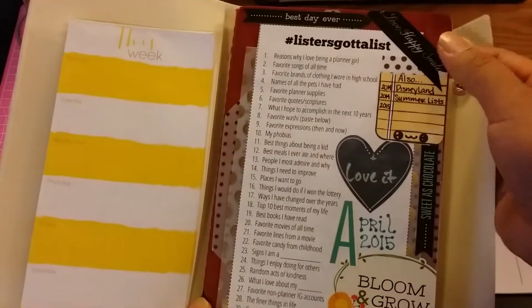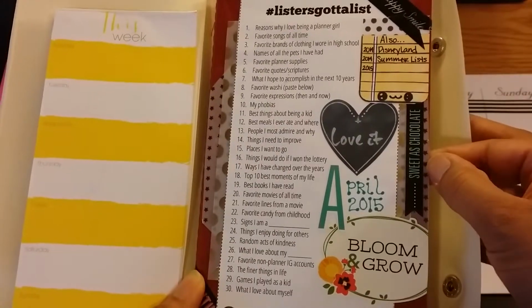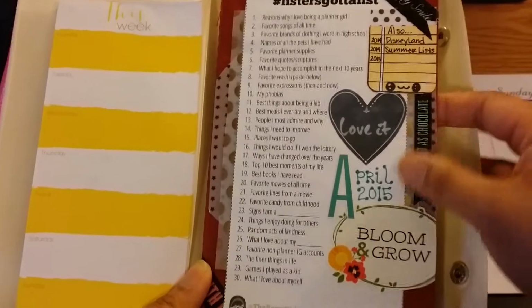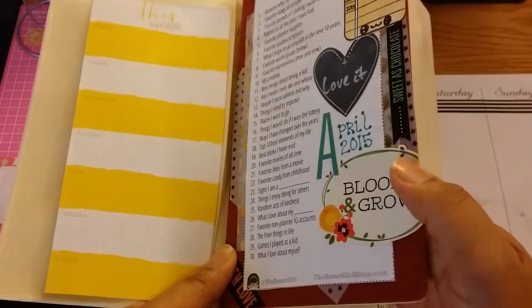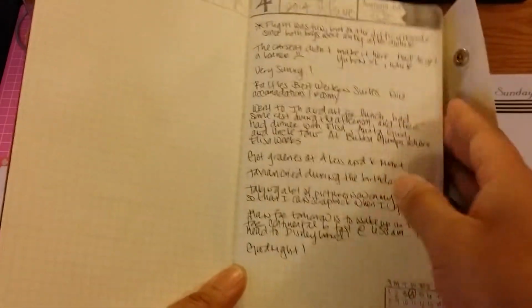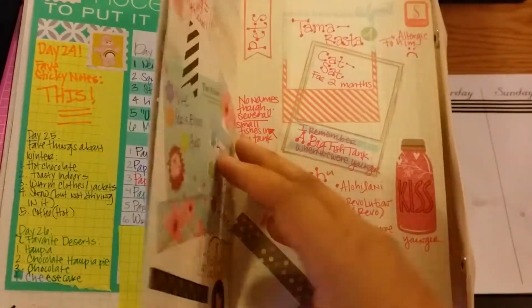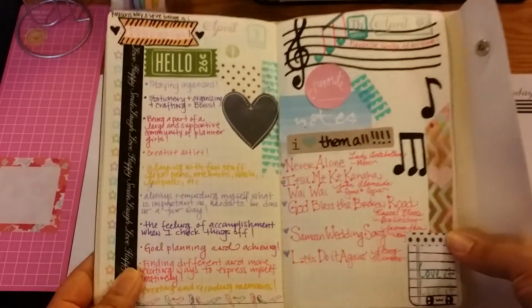So I just used a whole bunch of washi tape and some vellum, which was from Joann's. A lot of these stickers were from the Target Dollar Spot or in the Target stationery section. And so these are like old list challenges from last summer that I kept. But here is the start of my challenge.